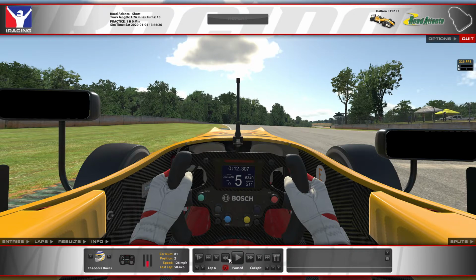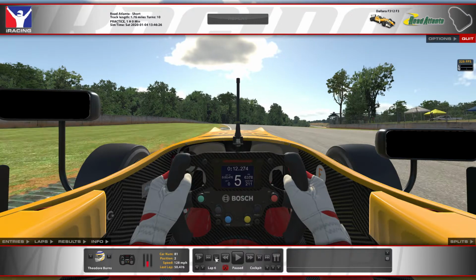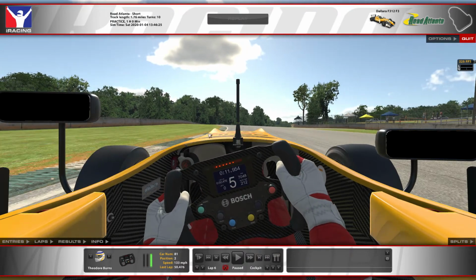So you see, I'll start my braking here as the left side tires come up to this, as I keep the steering wheel in pretty much a straight line.